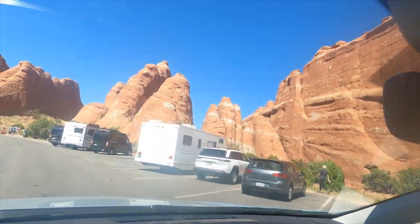On rocks, not gravel. Rocks, but definitely would recommend that trail. I liked it. Lots of water, yes. Would recommend that over Delicate Arch though. I think it was prettier overall, but gonna get out of here and get over to the Sand Dunes Trail.